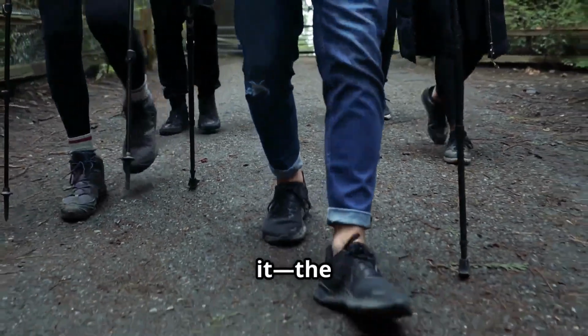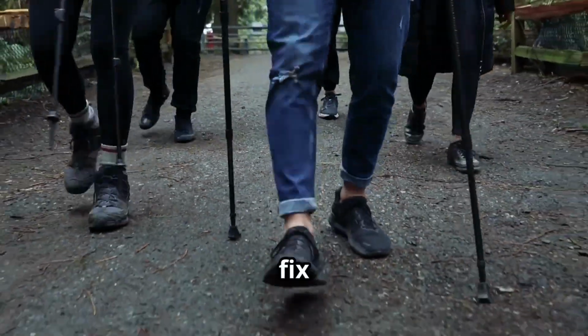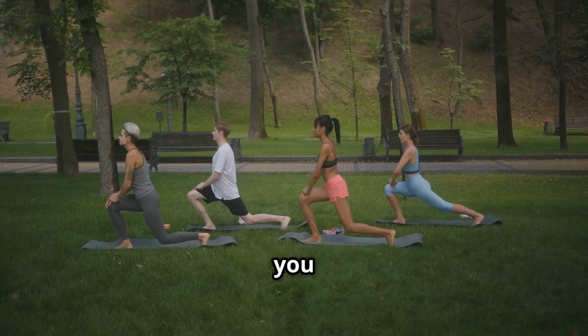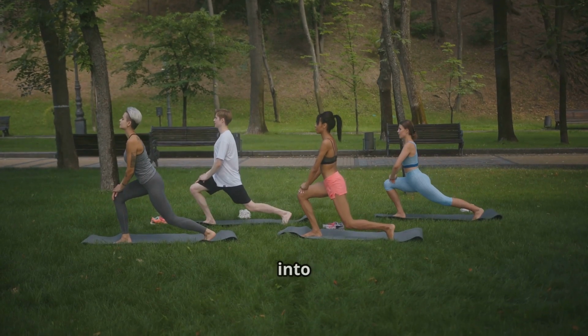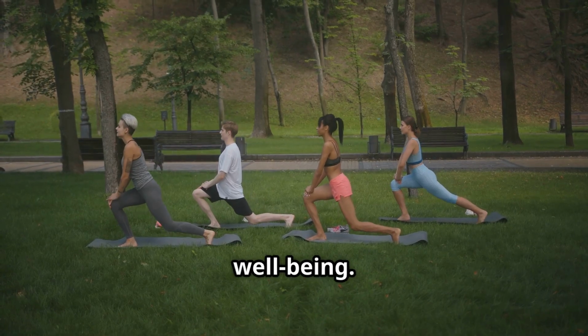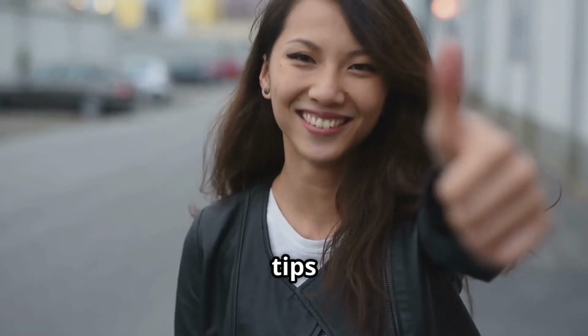So there you have it, the most common walking mistakes and how to fix them. By making these simple adjustments to your technique, you can transform your everyday walks into powerful opportunities to improve your health, fitness, and well-being.